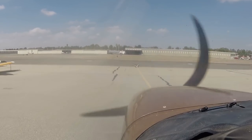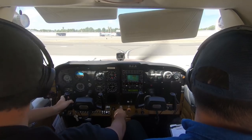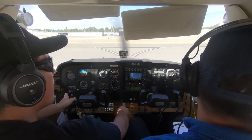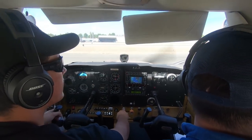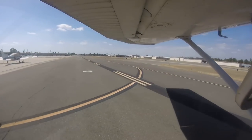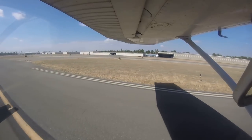Fullerton Ground, Cessna 80238, student pilot, requesting taxi to 24. Cessna 80238, runway 24, taxi via Alpha. 24, taxi via Alpha, 238.